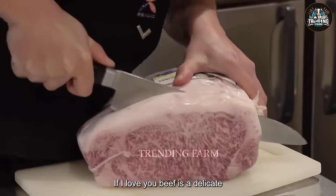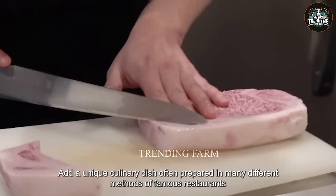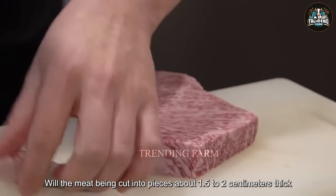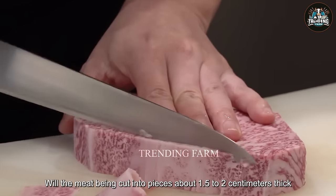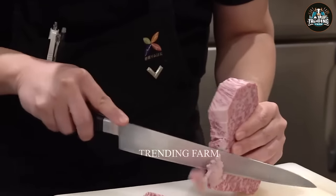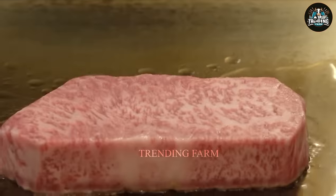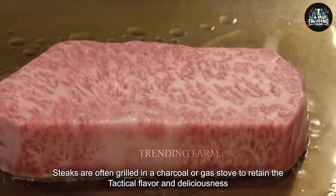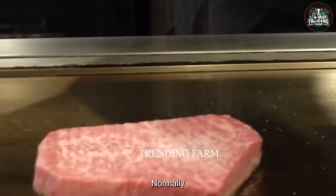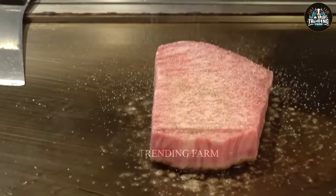A5 Wagyu beef is a delicate and unique culinary dish, often prepared in many different methods at famous restaurants. A5 Wagyu beef is processed into steaks, with the meat being cut into pieces about 1.5 to 2 centimeters thick. Steaks are often grilled on a charcoal or gas stove to retain the typical flavor and deliciousness of the meat. Normally, the price of such a meal can range from $100 to $500.